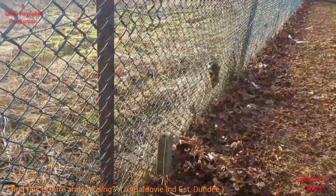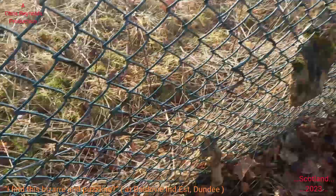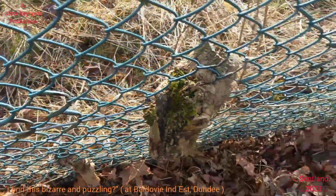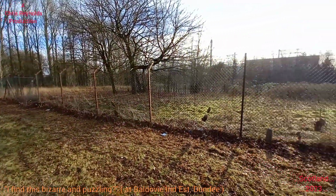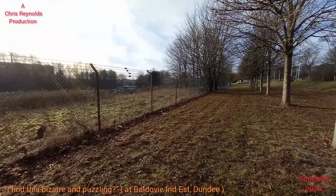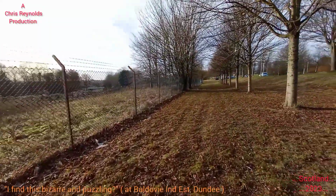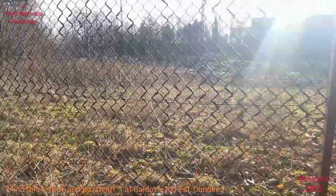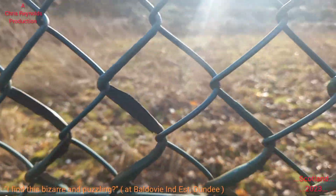So I'm going to get some stills before I go. As I say, there's nothing there to indicate there was a tree ever here on either side of the fence. This is the area in question. Baldovie Industrial Street. It's where the old GTC used to be, that factory behind there. It lay derelict for a long time, then it burnt down. That's what was once there. And so I do find it quite odd in its own right as well, why the fence has suddenly carried on like that.